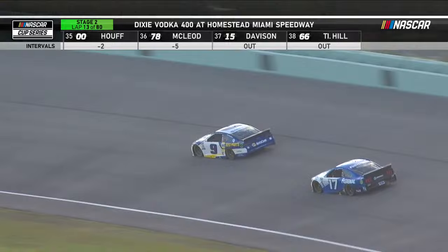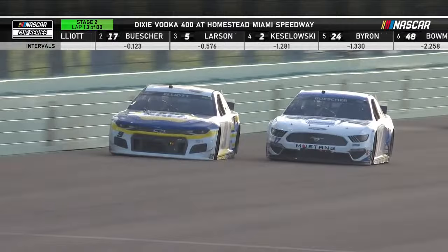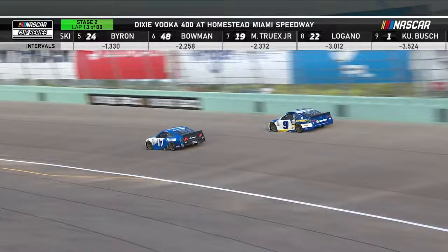Byron completes the pass on Keselowski for fourth. Hey, but look at Kyle Busch. I'm telling you, this car might not take off as good as some others, but it is fast on the long runs. Could that be air pressure or something like that? When I'm listening to you say that, it's immediately what I thought.